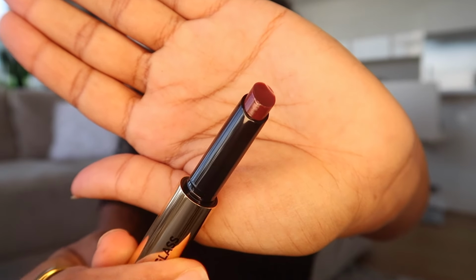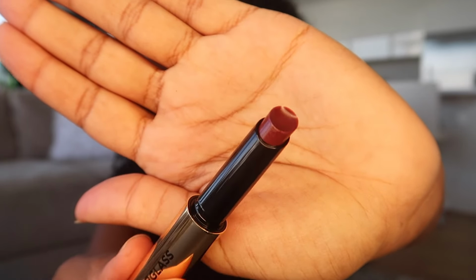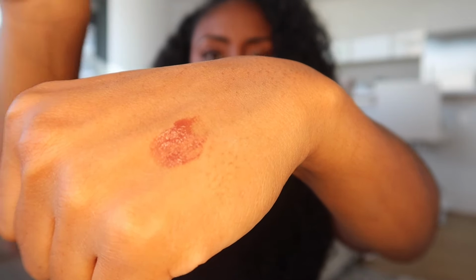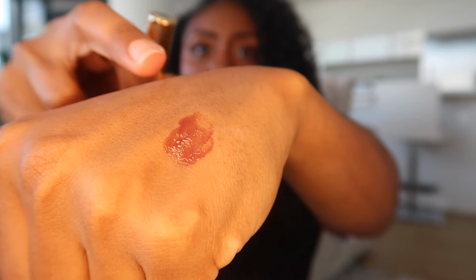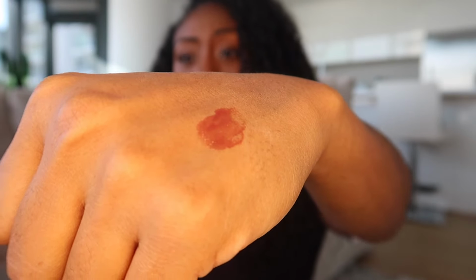So this is the color. This is what it looks like. It's like a really deep plum kind of. Maybe I can swatch it for you guys so you guys can see on my hand. That's what it looks like. Very juicy, you know, like you can tell it's gonna be moisturizing a little. I'll probably start feeling it tingle in a minute because it's a volumizing lip balm. So I don't know. I'm interested to see how I like it. I really, really like this color. I think that will be really pretty. It's kind of similar to what I have on, but this has more of a red undertone. The other one is definitely more chocolate.